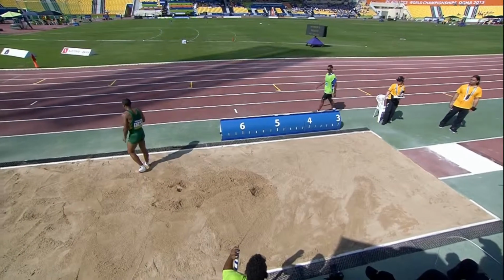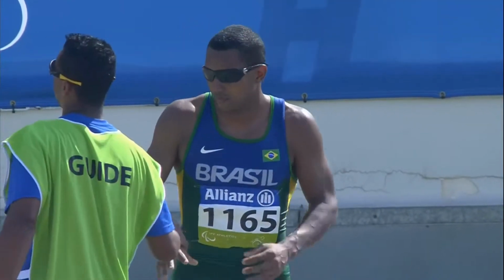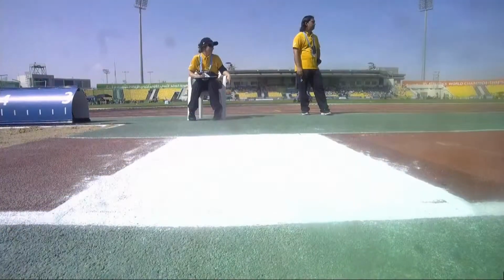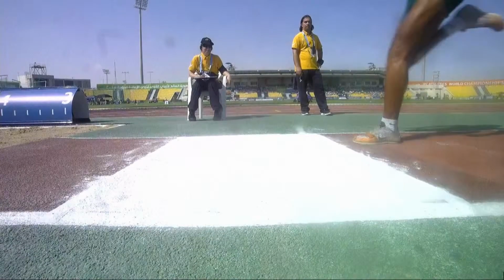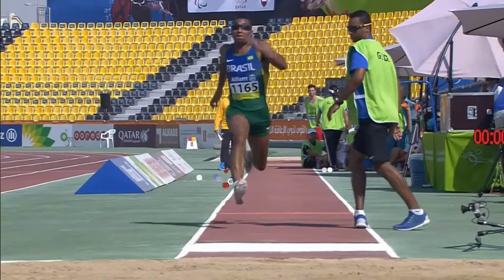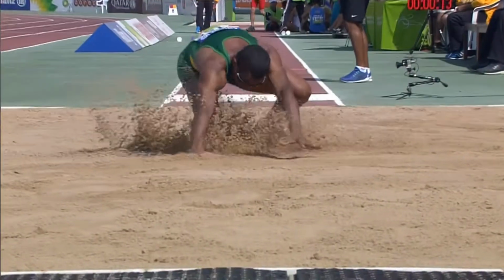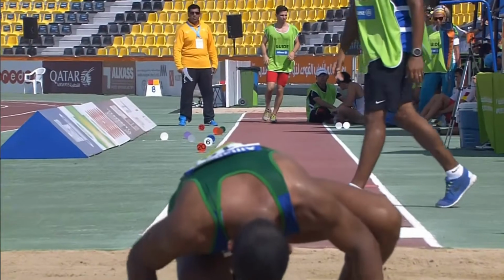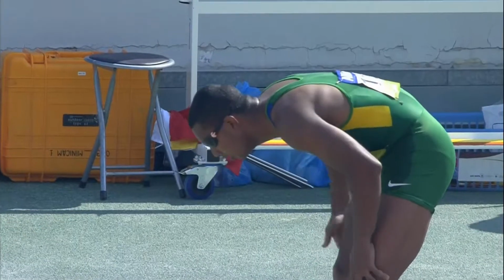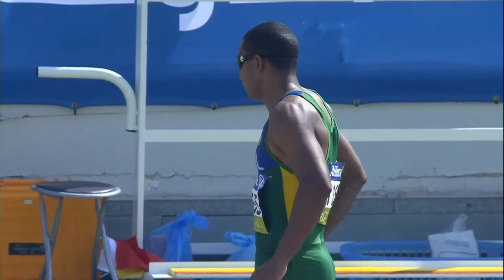Back to the long jump T11. It's Oliveira of Brazil with his first round effort. The only mark on the board so far coming from Ruslan Katishev that we saw a few moments ago. And then the guide obviously has to get out of the way, clip the chalk. So he didn't get any distance. We've had a foul from Chen Ziliu as well in this.